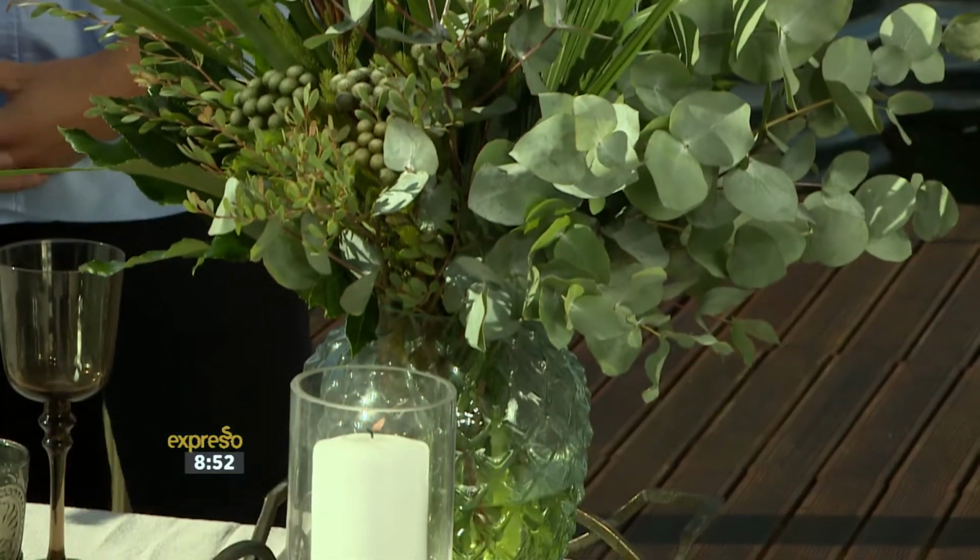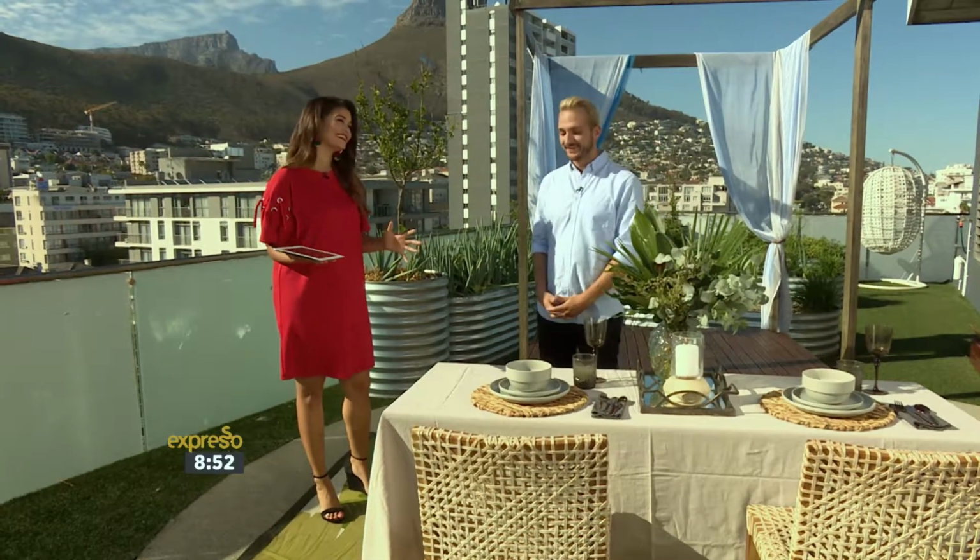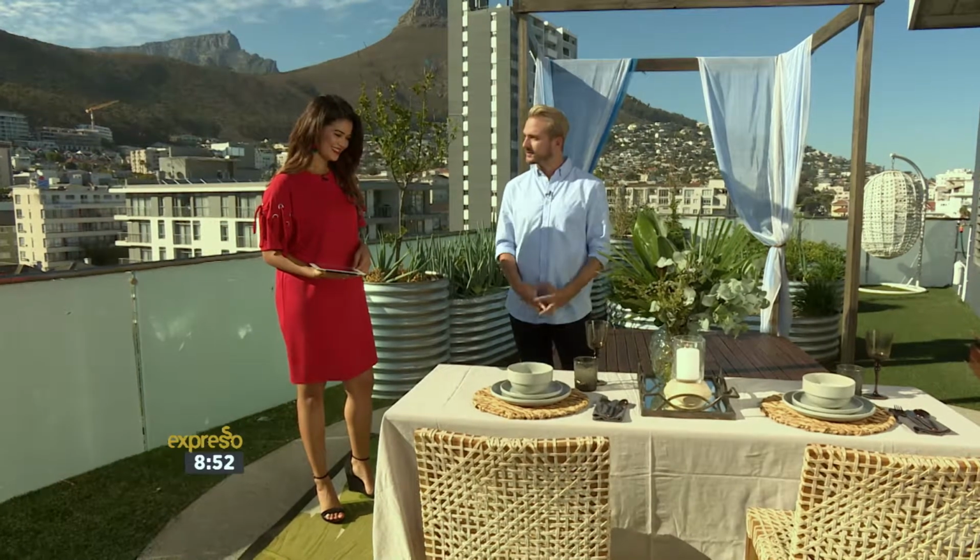Yeah, I really, really love this color scheme. I feel like sometimes the red and the white can become a little cliche. This is quite timeless as well in its own right, which I think is really lovely. Very beautiful, very romantic at the same time.